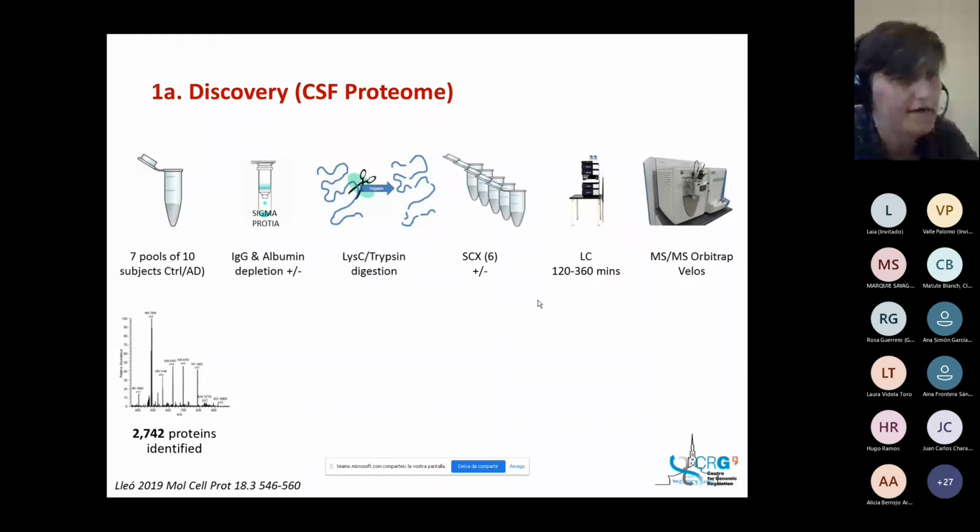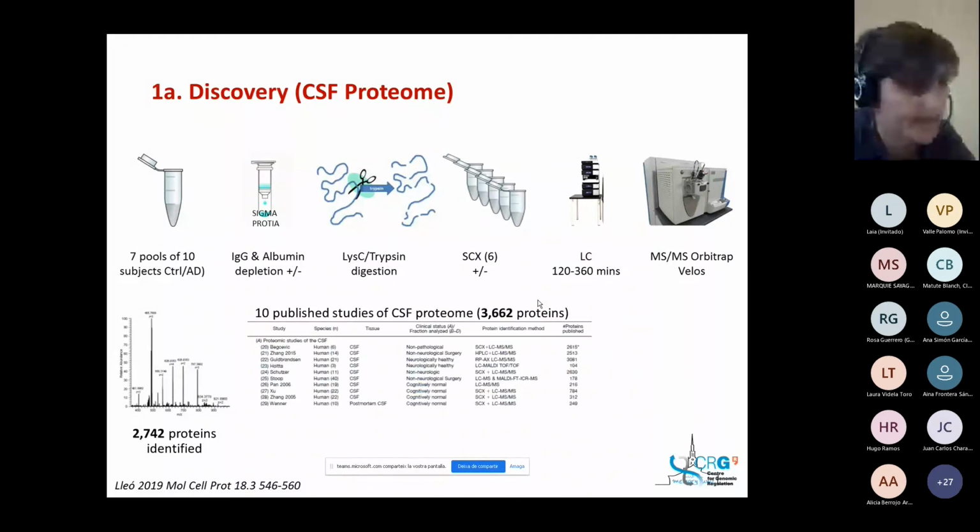So we wanted to complement this with other proteins that we may have missed from the literature. So we did a search of PubMed for all studies of the CSF proteome. And we found 10 studies that fit the criteria of being cognitively or neurologically normal, and a proteomic screen. We extracted the proteins where possible that were published in those studies, which was a total of 3,662. And we combined them with our list of nearly 3,000. In total, we now had a combined number of 4,315 proteins that are detectable in CSF.